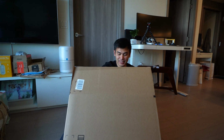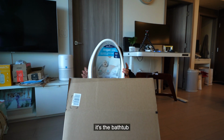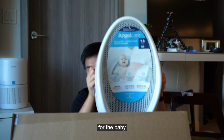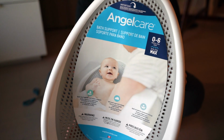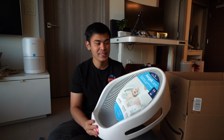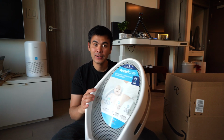So this one, although it's a pretty big box, it's going to be pretty light. It's the backpack for the baby. So this one was from Amazon as well, from the registry. This is pretty much a back support. Since the baby isn't capable of sitting down yet, they would just be lying down here while they take a bath.